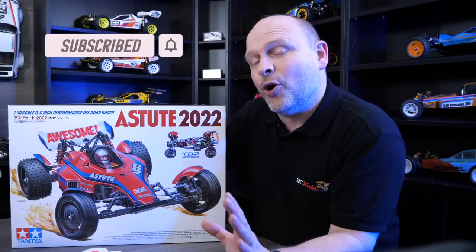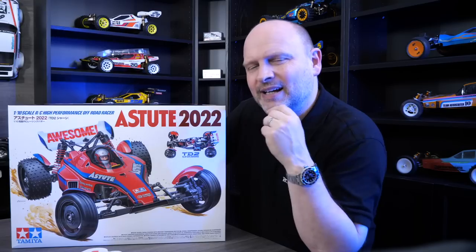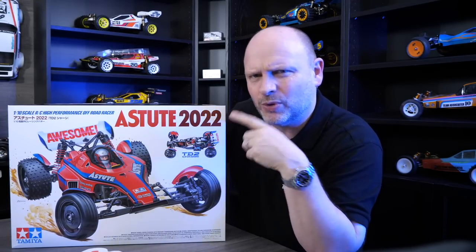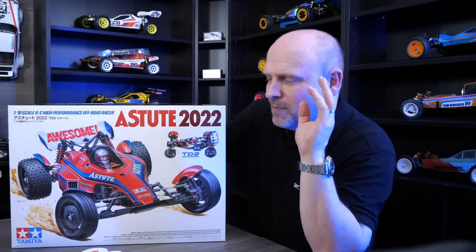So there you go, there's a quick look at the 2022 Astute from Tamiya. Now there is an option version to get one that's got a pre-painted body, so if painting's not your thing, that might be a better way to go. Also, looking through this, I didn't see any copper bearings, so I think this one comes with all its bearings. Until I lay it all out and look at the manual, I won't be sure, but I think it does.